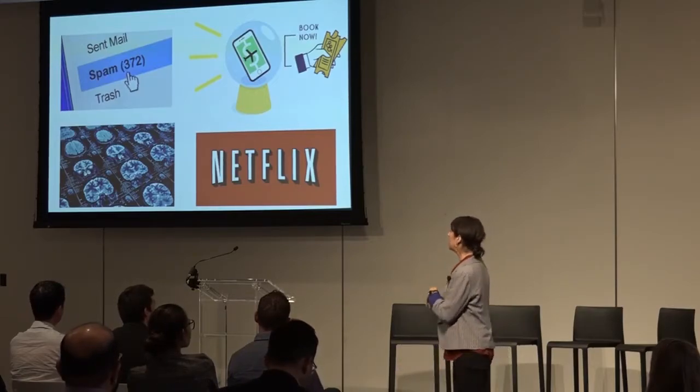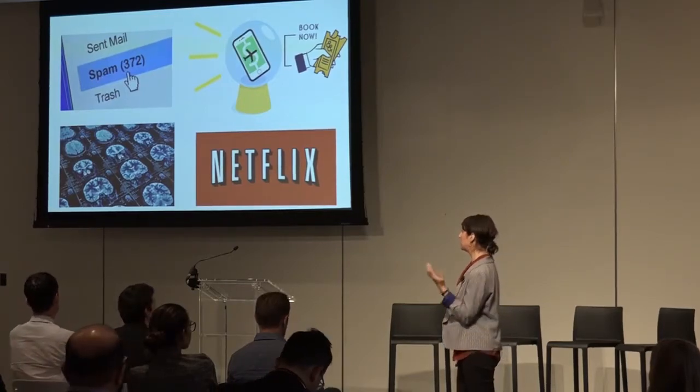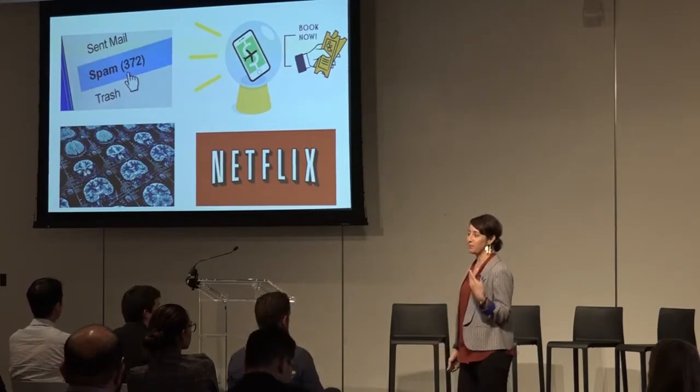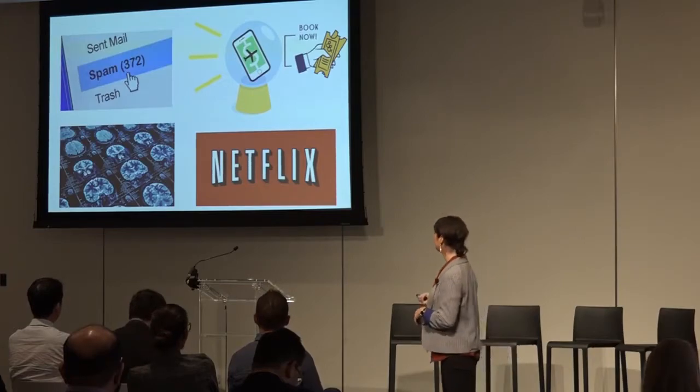So I've given an example here of imaging. There are some deep learning and neural network techniques that have been used to see how well computers can find tumors compared to doctors, right? So it's really a companion diagnostic, bringing the two together.